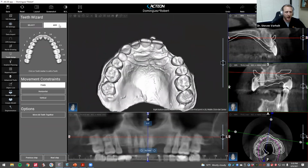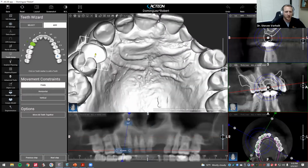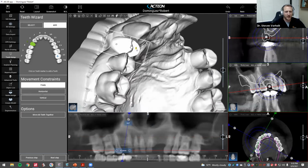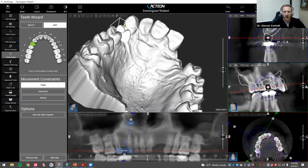And I can say, you know what, I want to add a tooth here. So number 5, we're going to select add in the teeth wizard, number 5. I'm going to pick a site here on the edentulous site, and it's going to try to throw in a tooth. Now, it's a little bit difficult to orient this tooth using the 3D rendering model. However, I can come over to these slices and grab, drag and drop and twist this model until I get it to be pretty close.